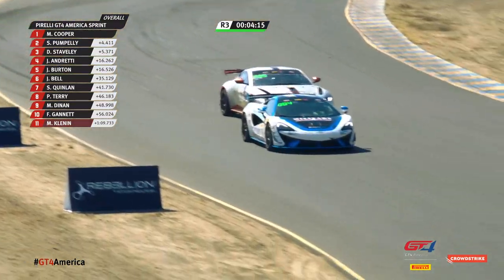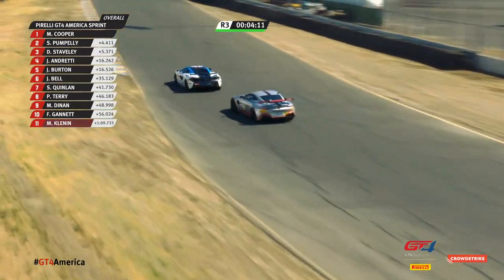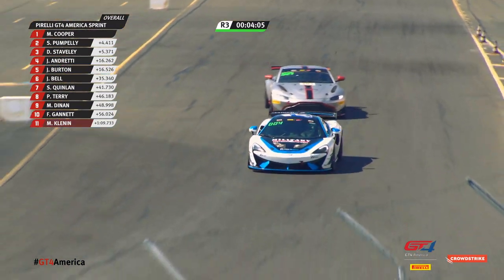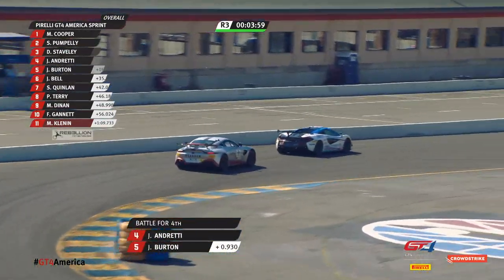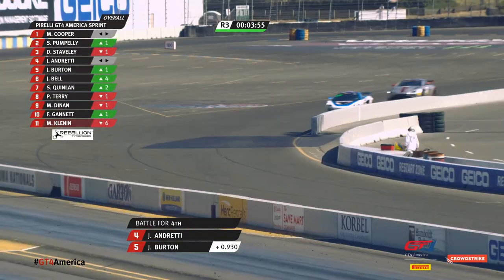Aggressive up on those curbs. And again, this is one of those risk-reward things. How important is it for you to be fourth in the overall as opposed to fifth? Well, when you are leading in the AM category by a lot of ground, and you get inside Andretti and don't quite get it done, and there's contact, and you break, and you throw away a win, you really got to be thinking about that, don't you?